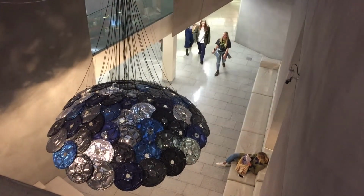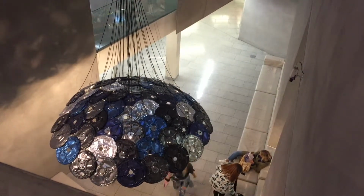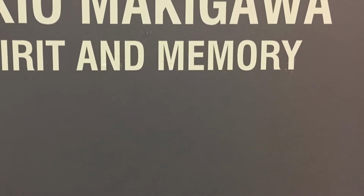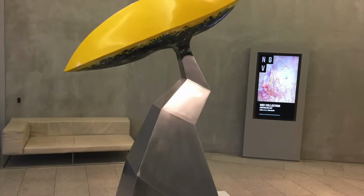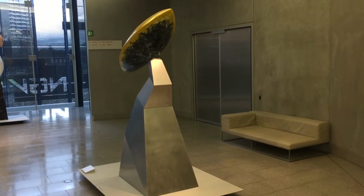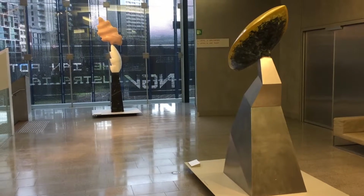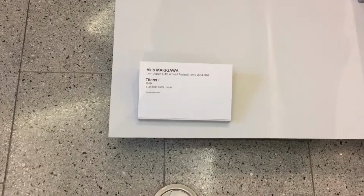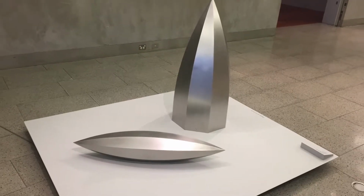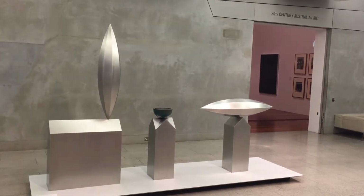Spread out over the many foyers outside the actual galleries on several floors was an exhibit of works by Akio Makigawa, entitled Spirit and Memory. Born in Japan in 1948, Makigawa moved to Australia in 1974 and spent the remaining 25 years of his life there. Regardless of what materials he was working with, I found the various sculptures arrestingly beautiful, and could have spent a lot of time sitting by them and enjoying them in contemplative silence.